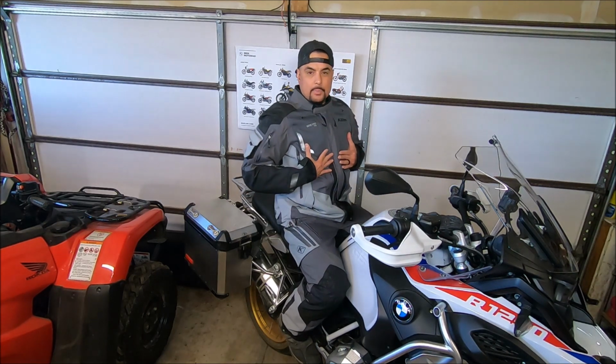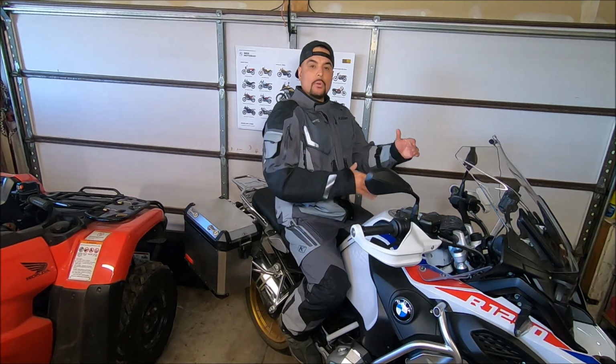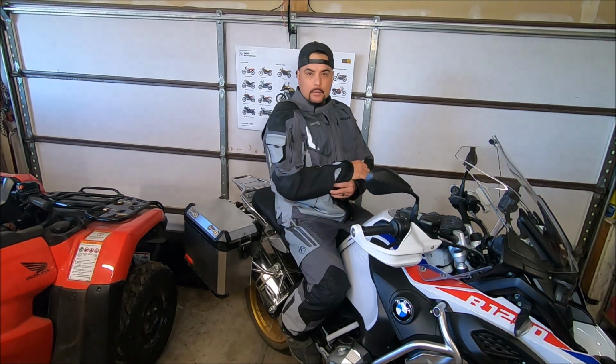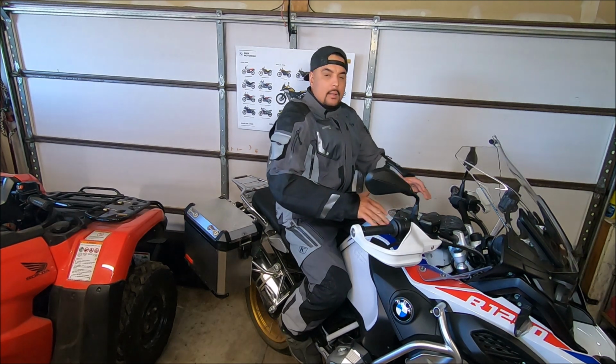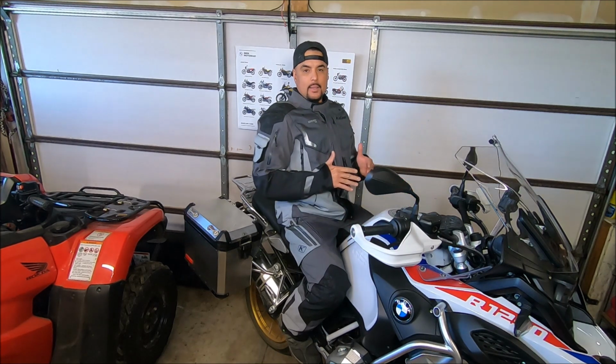It has internal chest pads, a very robust back pad, and all that armor is well integrated into this gear so that I can freely move around. If you want to think about not freely moving around, think about some higher end leathers, which I have set in the closet there, Dainese leathers. You're kind of in this semi-tuck position all the time, right? Because it's leathers and you're on a sport bike and you're kind of hunched over. Here, that's not the case.